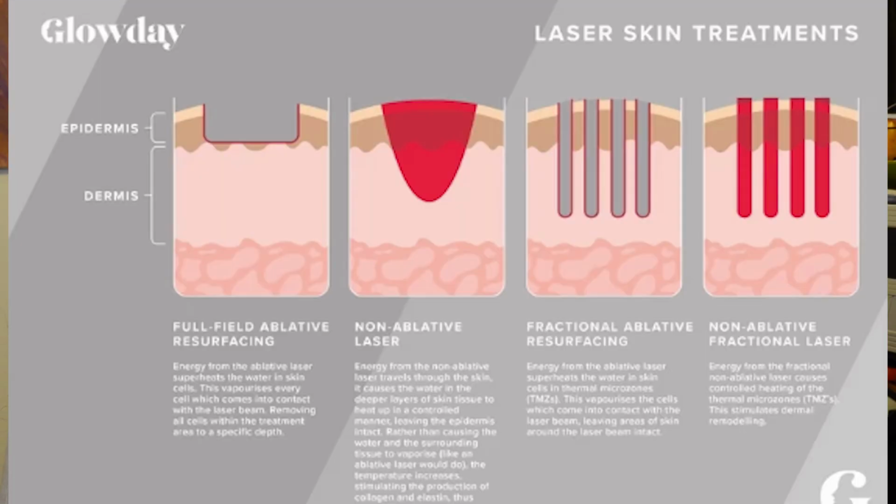So here's the diagram. You see full field ablative resurfacing. This came from Glow Day. Little diagram, thanks Glow Day. So full ablative completely obliterates the outer layer of your skin. As you can see in the photo, it removes that top layer. It is more painful and there's a lot more downtime with this laser. So then look at picture 2.